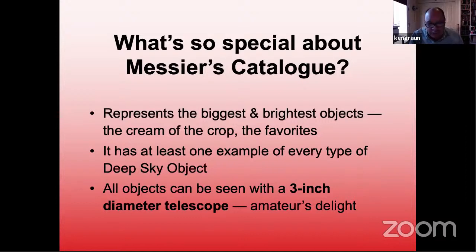Now, I say a 3-inch diameter telescope. There have been people that I think have done it with 2 inches, maybe even less than that. But with a 3-inch diameter telescope in a reasonably dark location, you'll be able to see all of these objects. So a very beginning amateur, without super giant telescopes and things like that, can find all of Messier's objects, and it's a good way to get started.